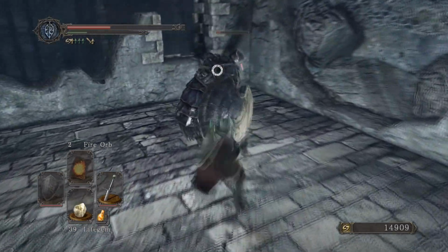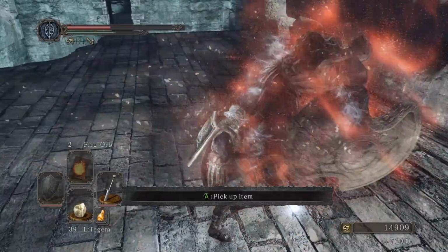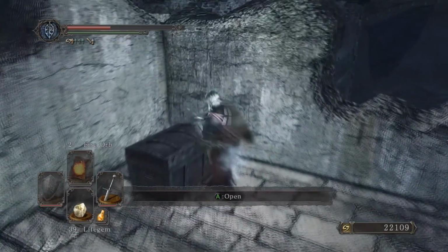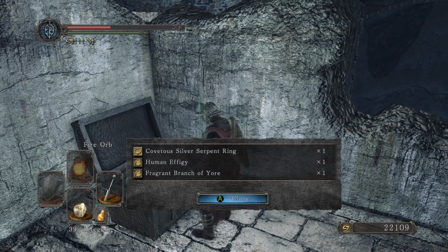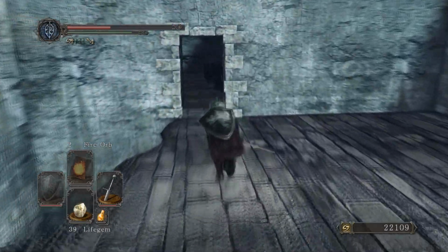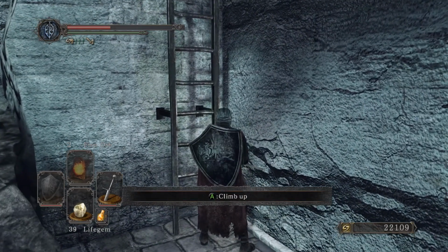Oh, you fucker, you cursed me. I forgot that he did that. So yeah, these pursuers are technically dark pursuers, I think they're called, or I think that's what people call them anyway. And yeah, they can do that at any point. I forgot what it was. But yeah, so we got the Covetous Silver Serpent Ring, Human Effigy, and Fragrant Branch of Yore. We already have Covetous Serpent Ring +1, so the fact that we have that one now means absolutely nothing.